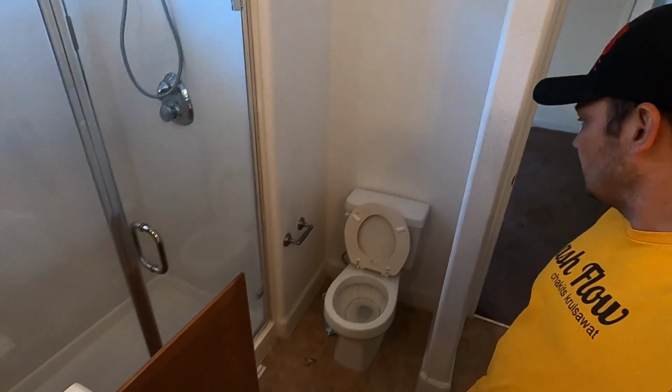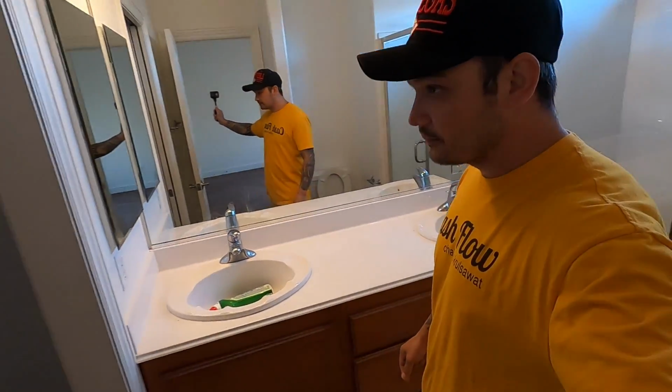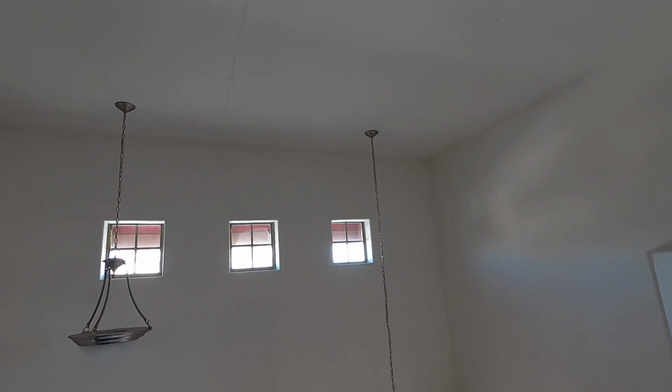So here's the master here. Oh wow, that's gross, them doo-doo stains. Okay, so this is the master. Oh, look at that. You got the settling crack coming all the way down there. That looks like a crack for a seam. Look at this. Oh, got another one there. For me, I'm not really worried about this.